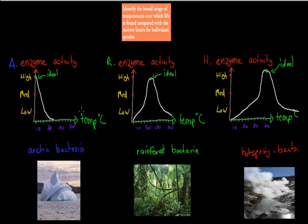Next point was identify the broad range of temperatures over which life is found compared with the narrow limits for individual species. You can imagine this here as an optimum graph in terms of enzyme activity compared to temperature. And for each of these three graphs, I've got 0 degrees here, which is the minimum, up to 70, 80 plus.